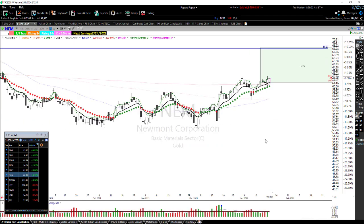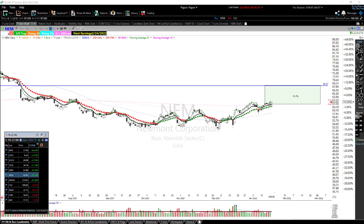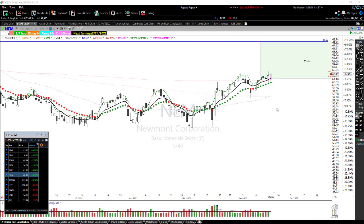NEM, I'm going to kind of speed up a little here, just a little time. NEM might be setting up a little gold chart. You can see how the Trendicator's been trending. You can see the price is pretty wild and crazy, actually. Man, that's some healthy swings right there. So be careful with this one. We do have a nice little overall. The Trendicator's working out really nice.